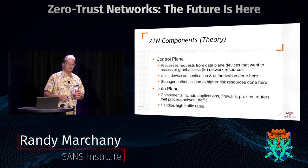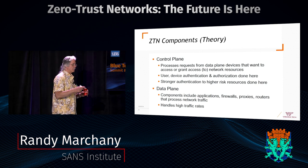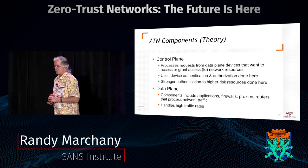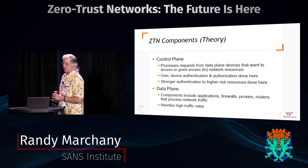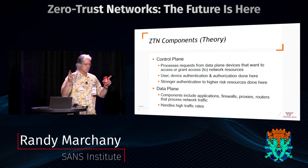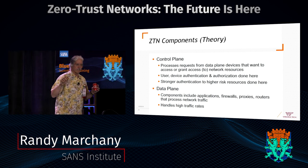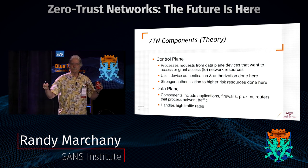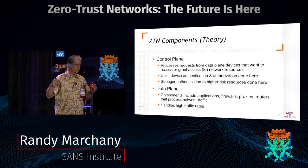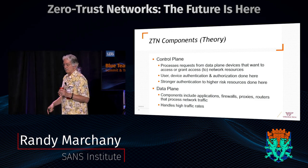So, some fancy theory: we talk about the control plane and the data plane, applications, firewalls, that type of stuff. The control plane is the type of stuff that generates authentication and authorization. It grants access. How many of you have a single sign-on ID? Some people say, well, that's bad because if I get those credentials, I get everything you get access to. I said, yeah, that's true. But in incident response, if I want to cut off access, I just cut off that one ID. I don't run around to all these other services to try and cut off access, losing time in my response.